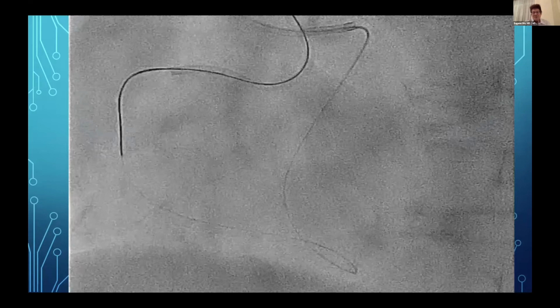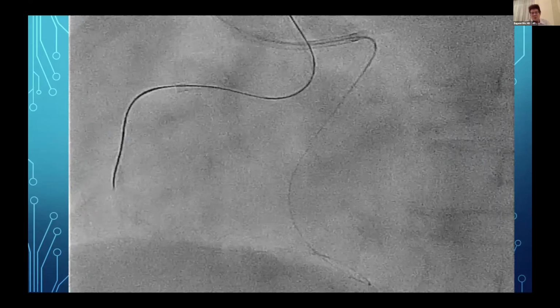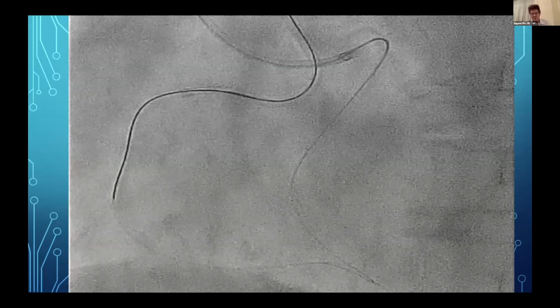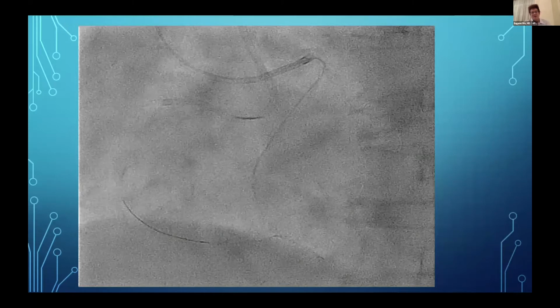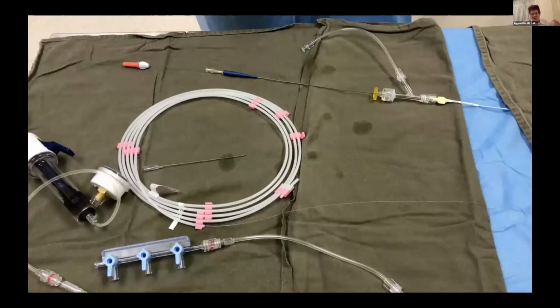Once we've done this, we remove the retrograde wire like so, and we replace it with an externalization wire, in this case an RG3. After that, we take it out. Now, and then we have externalization. So this is a video demonstrating how we do it.